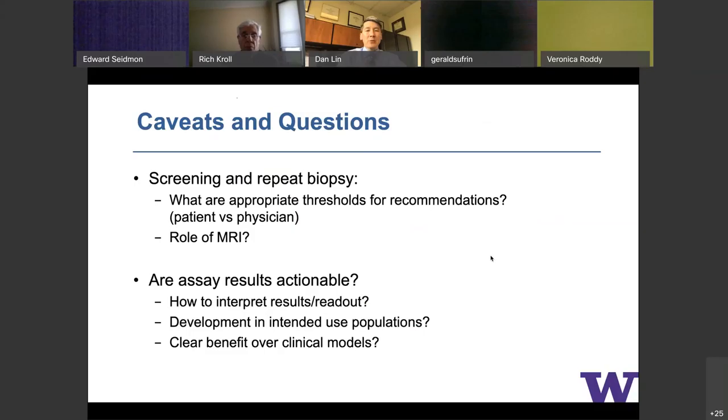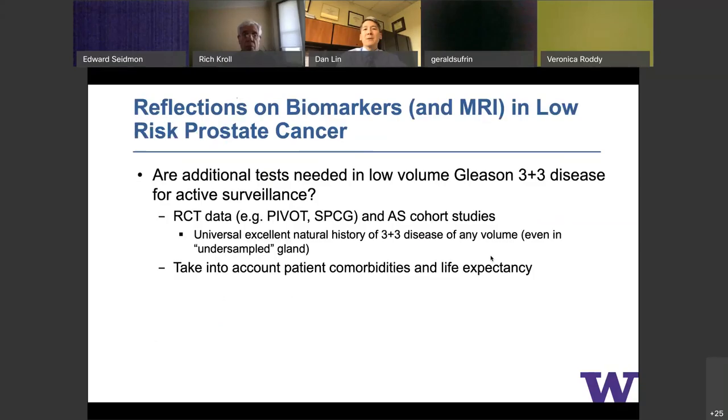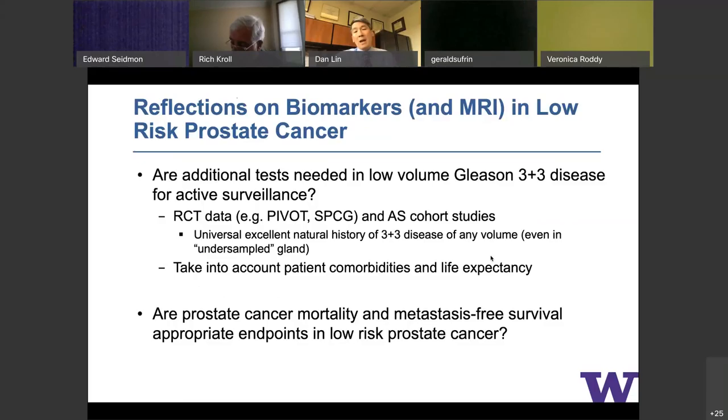My reflections on this, this is just personal bias, is the question that goes through my mind: are tests at all needed in low volume Gleason 6 disease? There have been multiple studies, randomized clinical trials, showing universally excellent results for 3+3 disease without these tests. And the question is, do we need to do that for that disease? And then the other one is, a lot of these tests, as I said before, are reporting prostate cancer mortality and mets. Are those really relevant endpoints in low risk disease? Probably not. And we've all had patients with low risk disease who had bad outcomes, but that's pretty rare.